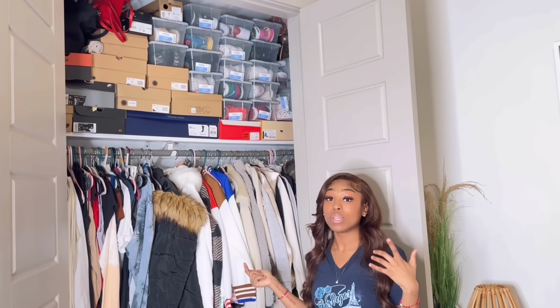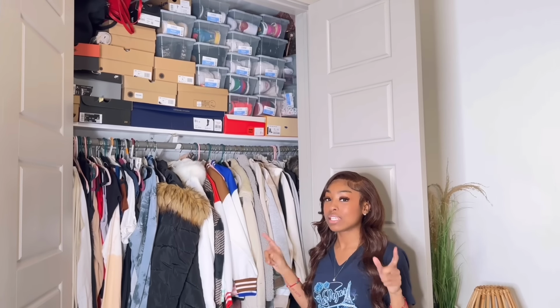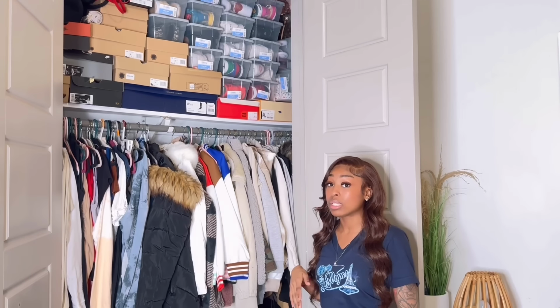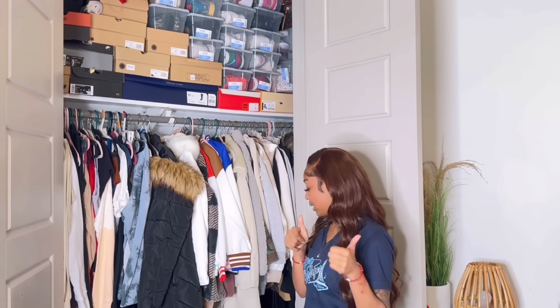So, I always give away clothes because I buy so much clothes, y'all. But I ended up giving away 6 large boxes of clothes. I got money for 2 of them, but the rest I gave away to friends, family, some people on Snapchat, and Instagram. I ended up meeting 2 people and giving them 2 boxes also from Instagram.